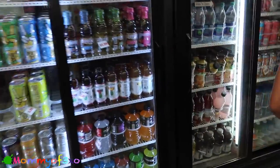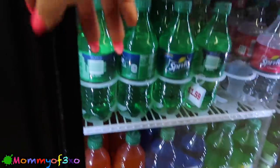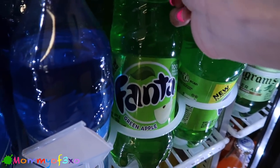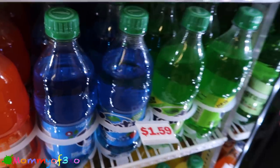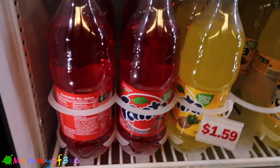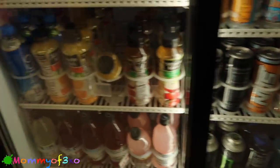I might get a Powerade because I love Powerades. Blue Fanta, green Fanta, green apple Fanta, guys. Have you ever seen this before? It says new flavor, green apple Fanta. And they have blue raspberry too, which would probably be really good. They have cherry Sprite, I've never seen that. Strawberry Fanta, pineapple Fanta. They have like the most flavors of soda and everything that I've ever seen before.